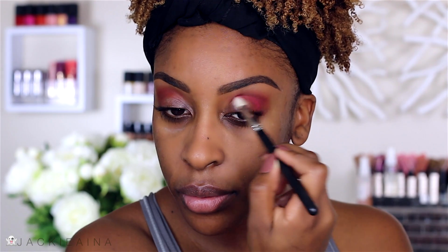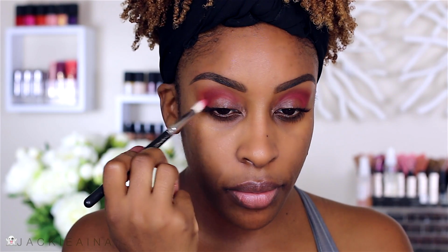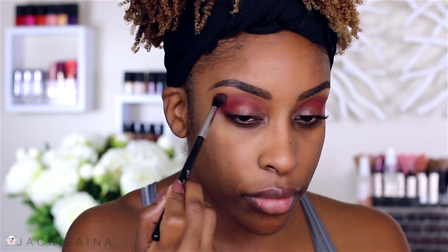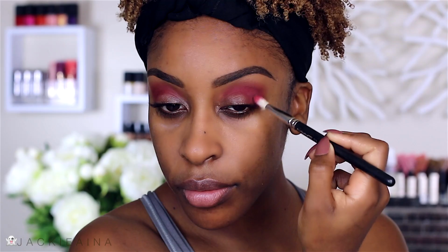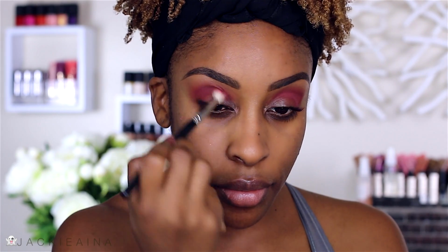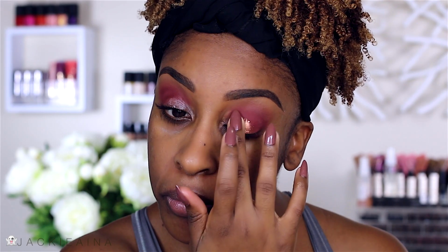Next, I took Maneater, which is a slightly more burgundy color, and this 222 brush, which is a little bit more tapered and pointed, and I'm building that into my crease, and I'm also reapplying my transition color again. Then I'm going to take a slightly darker color from the same palette. This is Bossy. It's another burgundy-ish family color, and I really found that I did not have to intensify these colors too much. They blended out, in my opinion, really nicely on my skin tone.